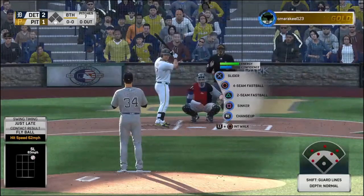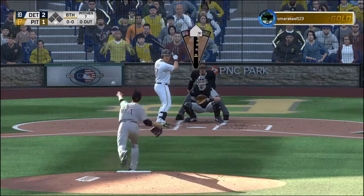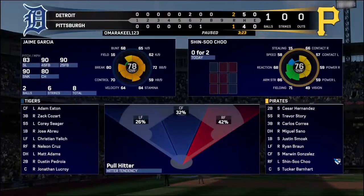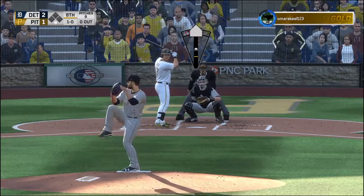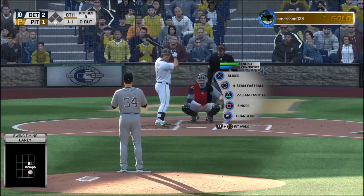Digging in, Shin-Soo Choo. He comes in 0 for 2 thus far. Right fielder, Shin-Soo Choo. He's pulled off on the slider to start the at-bat. It's ball 1. Here it comes, 1-0. And a whiff at a good slider that time.